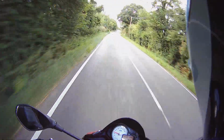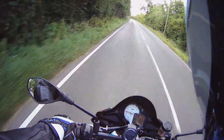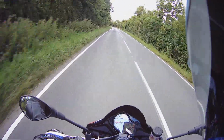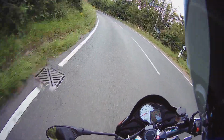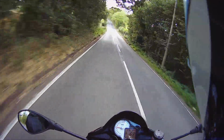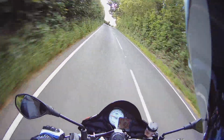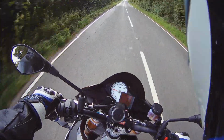Just a couple more bends and we'll be at Finchingfield. Just watching our speed a little bit, want to stay within the speed limits. You can see some of these corners could catch you out. If you didn't know the roads, you'd be caught out a treat on these roads, I tell you. You'd end up in a field.